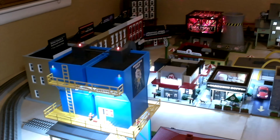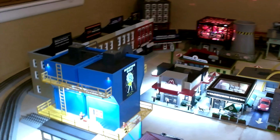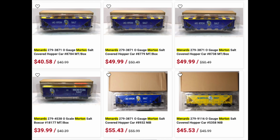Now, over the years, Menards has put out some other accessories that go with this Morton Salt Factory. They have a box truck, a smaller pickup truck, which is illuminated, and various rolling stock, box cars, gondolas. So we'll have to add on to our Morton Salt Factory here to complete it out.